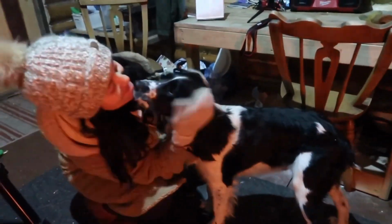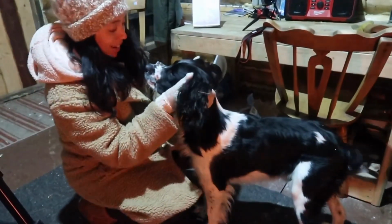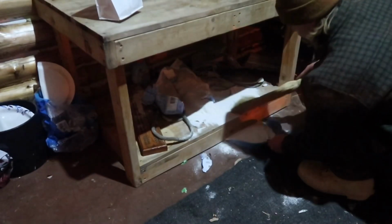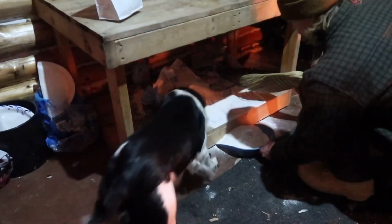What do you think, Skeeter? Are you excited for another winter at the remote off-grid log cabin? Skeeter, do you like being at the cabin? What is it? Oh, the bag. I don't even think he ate any. I think he just ripped it open and thought that was a good time.